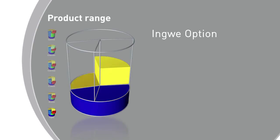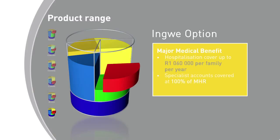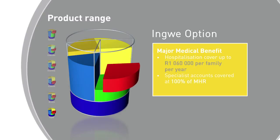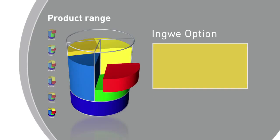First, the Ingwe option. The Ingwe option is designed for members looking for affordable entry-level or basic cover. This option pays for a stay at a state hospital or at the Ingwe network of private hospitals, depending on your choice of hospital provider. The overall limit for hospital cover on the Ingwe option will increase to R1,060,000 per family in 2015.